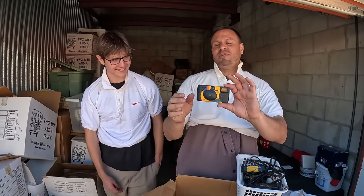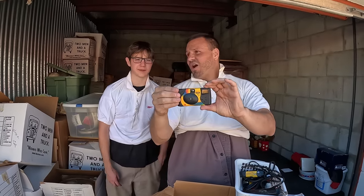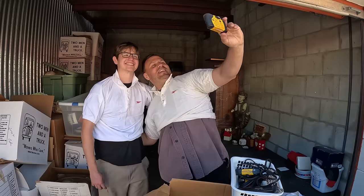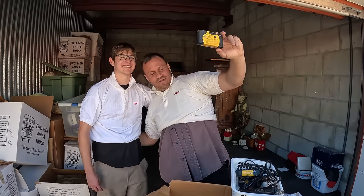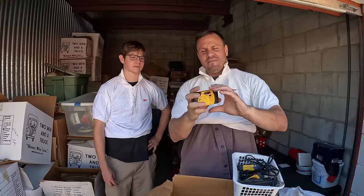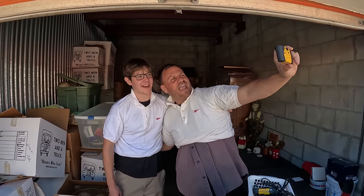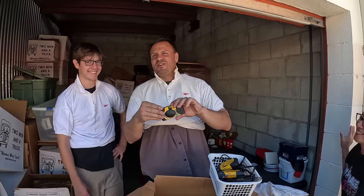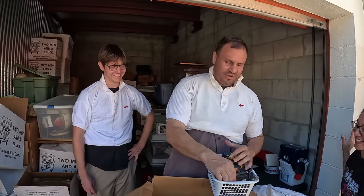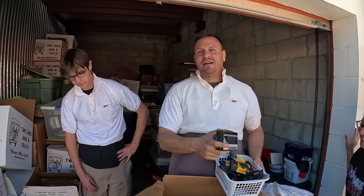Okay. Now here's the best part of storage units, Thomas. I don't know if you've ever done this before, but you are going to try and give some things back, right? Ready? On three. 1, 2, 3. We got another on this one. How many do we have? I don't know. They just keep multiplying. There you go. HBO stereo right there. Wow.